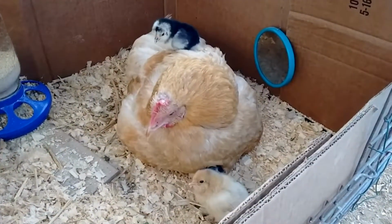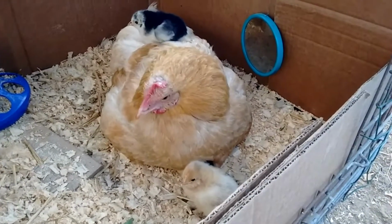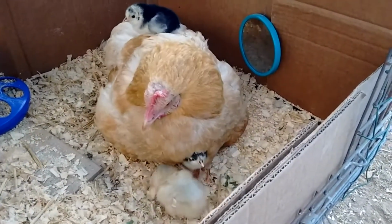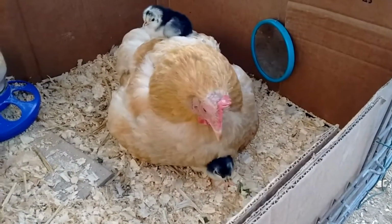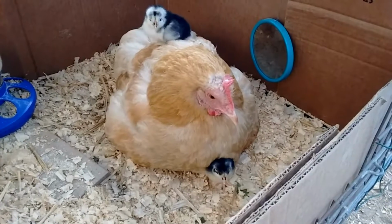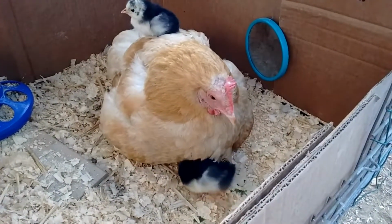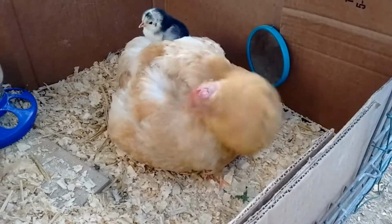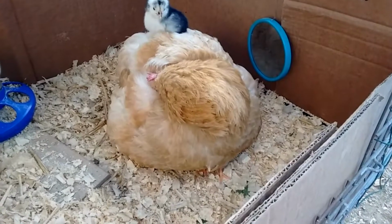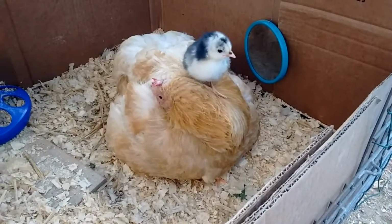And I love coming out here first thing in the morning. It's like 6:15 right now, and I've already cuddled with some of the babies, and now they're all getting snuggled back under Mama. She's been out, done a little bit of shaking off and dust bathing and eating some scratch. And the babies had a little scratch, which I only give them little bits of.